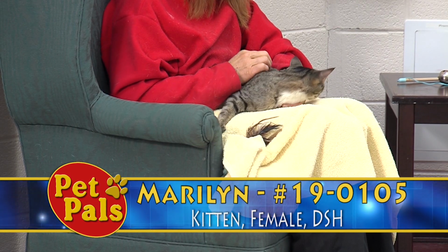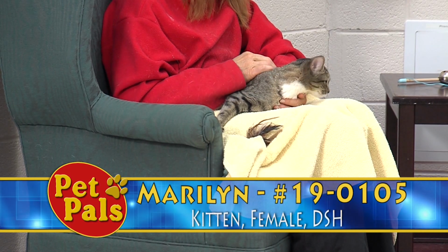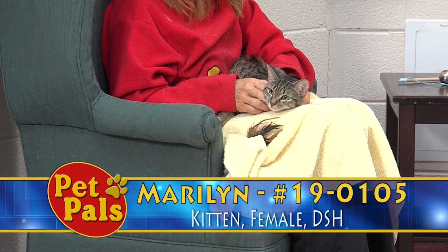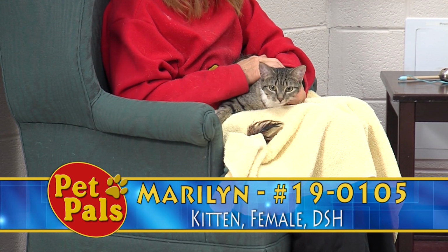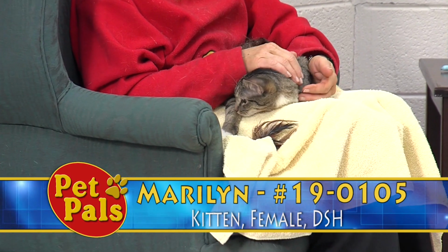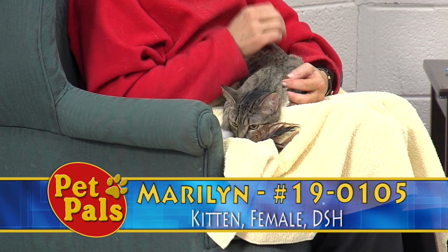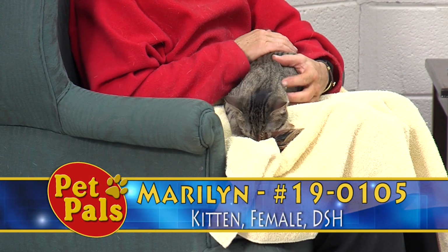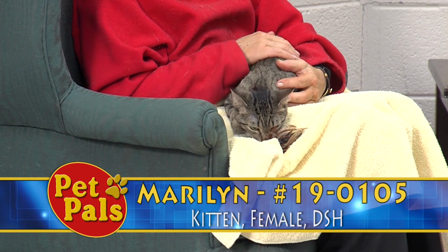And I will say she isn't your typical kitten in that she's not necessarily right at the front of her cage begging for your attention. I've heard many times over my years here at the shelter that I picked my cat, I picked my kitten because it reached out for me. And she is a cat that does need a little more reassuring than what some other cats may. So we hope that we can find the right match for her here at the shelter. And if it takes a while to find that perfect family, she's worth the wait.